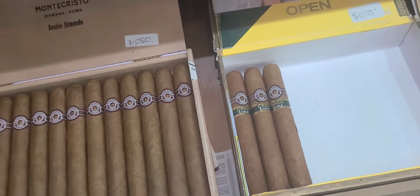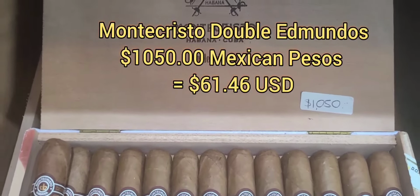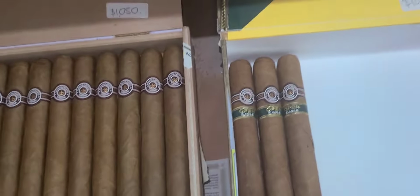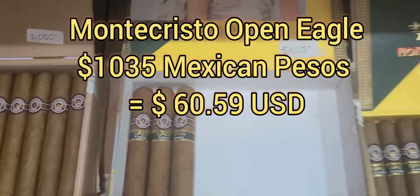Hey, they got the Monte Cristo Double Edmundos here, for 1,050 pesos, which comes out to about $60. The same goes for the Open Eagles, which are about 1,035. So you're looking at almost about $55.